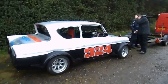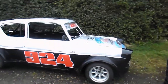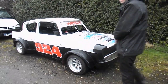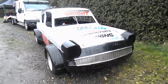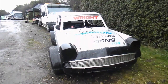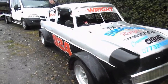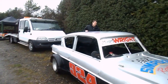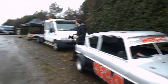Nice to see Stuart back. Things happening domestically are keeping him away from racing ordinarily, but it's great to see Stuart here at his local track. You can see the nice wide grille that Stuart has on this Anglia, very reminiscent of the style that George Polly would have raced back in the mid-70s. So again, as we can see, Stuart is getting ready with his famous open face helmet, and we will wish him all the very best.